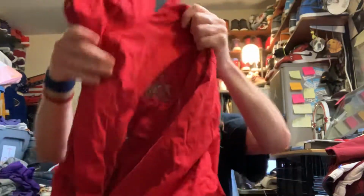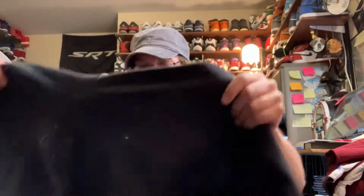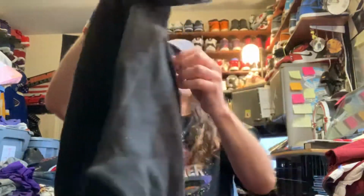All right, we got a G3 Cardinals jacket. Very nice. Oh yes. Oh, ain't my size though. It's a little Cardinal or a little Blues jersey. All right. Busch Light hoodie.